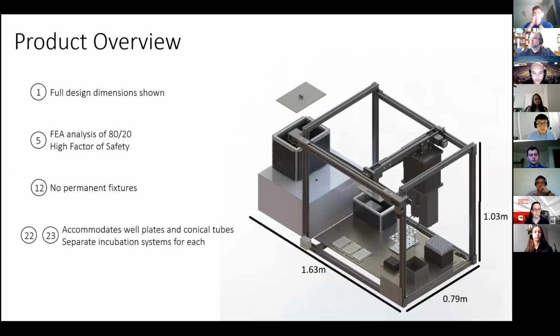Now, the customer asked that this design run from a 120 volt AC electricity from a standard wall outlet with a 15 amp breaker, or a total of 1800 watts. And through the addition of the power used from each part of our design, it falls well below this maximum power. As shown on the slide, the base of our design is open to air. This allows for easy cleaning and microbial replacement, as well as replacement of any well plates that were just used, or cleaning of the waste bin.